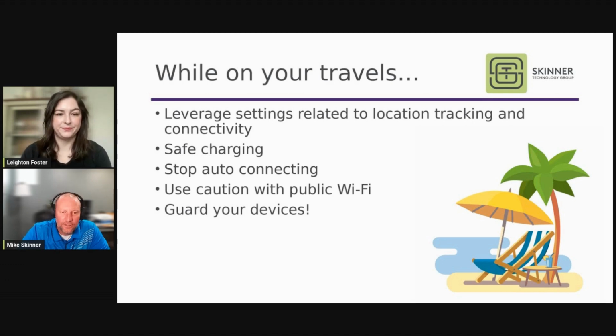The other thing you need to keep in mind while you're traveling is safe charging. A lot of places you go these days, airports, coffee shops, even buses or other public transportation, have USB charging ports that you can plug your devices into. We don't recommend that you use those ports directly. Always plug your device into a charging brick that plugs directly into an outlet, or you can use what's known as a write blocker that you can order on Amazon. That allows you to plug your device into the write blocker, and plug that into the USB port.